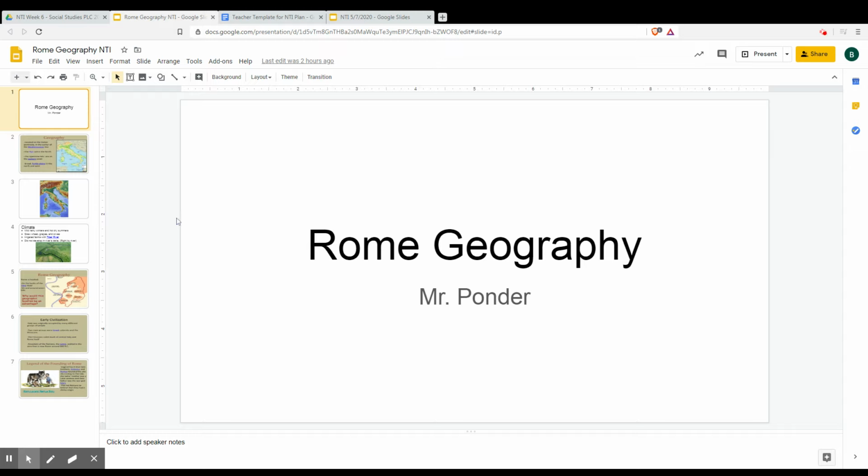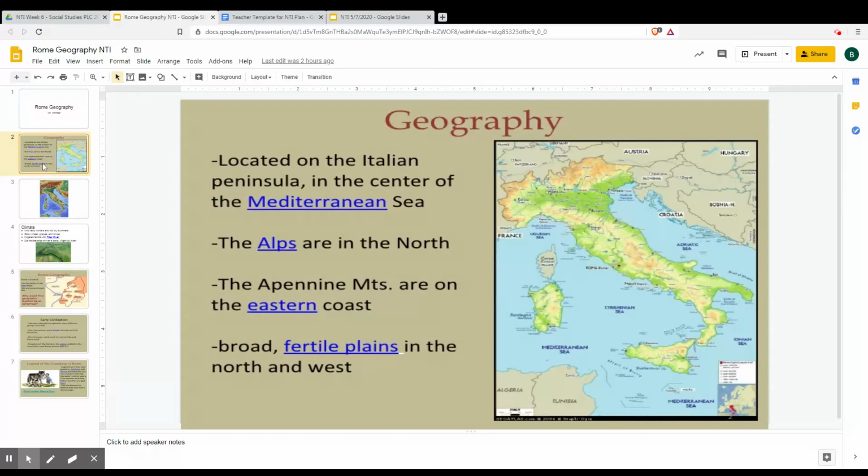Hello, class. So, we're moving on to Rome this week, and the best place to start with Rome is Rome's geography. Rome's geography is very similar to Greece's, which we just got done talking about.